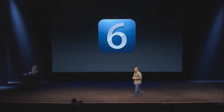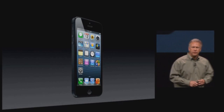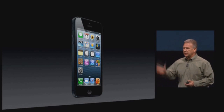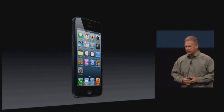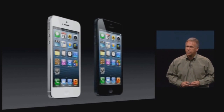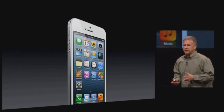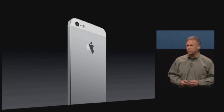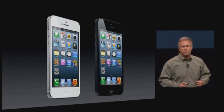Thank you, Scott. Without doubt, the most advanced operating system on any mobile device. And it powers iPhone 5. Now, iPhone 5 comes in this beautiful black design. The glass is all black. The aluminum is a color we call slate. And there's another color as well. There's a white iPhone. The glass is all white. It's got a beautiful, bright silver aluminum finish. I think customers are going to love it just as much as the black one.